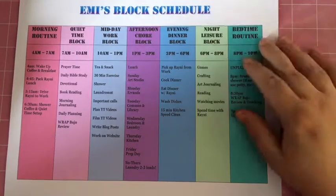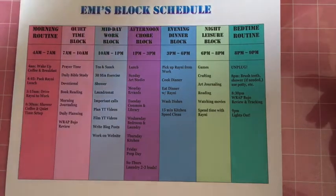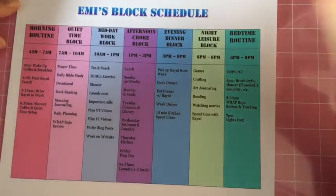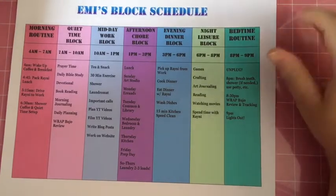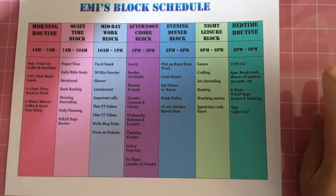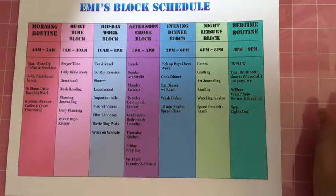Since I am a little more flexible because I set my own schedule, I do the block schedule. So what we have here, I have morning routine, and then my quiet time block, my midday work block, my afternoon chore block, my evening dinner block, my nighttime leisure block, and then my bedtime routine. The morning and bedtime routines I do have micromanaged, because they're routines.